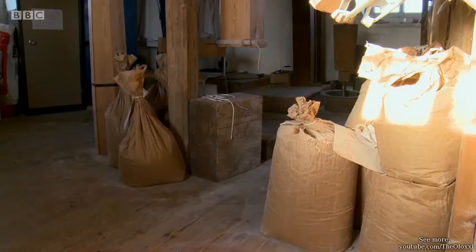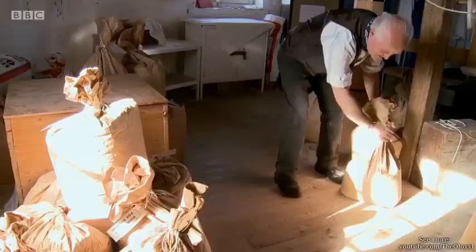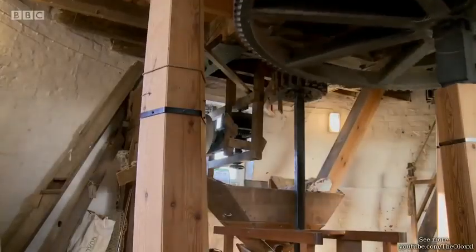Yes, I think so. There's about half a tonne of flour around us in various bags and sacks. There would have been much more because their output would have been higher. We milled half a tonne of wheat at the weekend. We mill the barley here for the brewery. We are the only windmill in the country that's milling malted barley for a brewery.